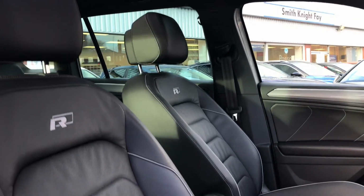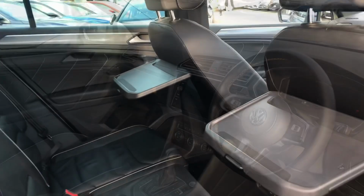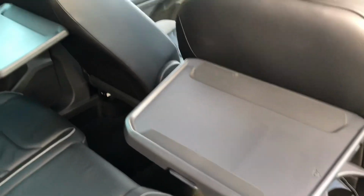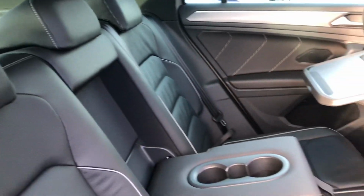As you can see, the interior looks incredible and the full leather seats are amazing and really provide a comfortable driving experience. The rear passengers will be happy as they get rear trays that you can use to pop food with built-in cup holders or even just rest items such as laptops or iPads as well. And in the center console we have some extra cup holders as well as an armrest.